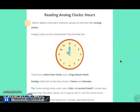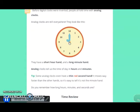So we're going to think about how we can tell the difference in the hands on the clocks. This is going to be your hour hand. It is the short hour hand. This is the long minute hand. And then you'll see, in this clock we don't have one, but you will see that second hand, which goes much faster. So do you remember how long hours, minutes, and seconds are? Let's do a quick review of that so that we can start putting time on a clock and understanding what each of those mean.